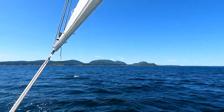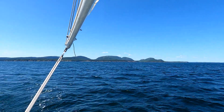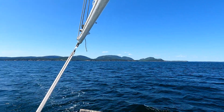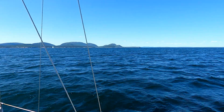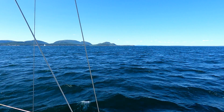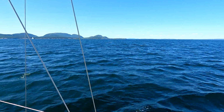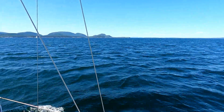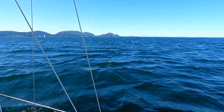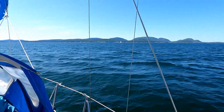Another view looking aft at the hills of Mount Desert Island. We're about 4.5–5 miles south of MDI right here. There's Mount Desert Island again. We've tacked around, and if you look closely you see the headland on the right hand side of the view. Just to the left of that, there's a light colored line. That's Sand Beach. And the hills of Mount Desert Island. Another sailboat headed in.